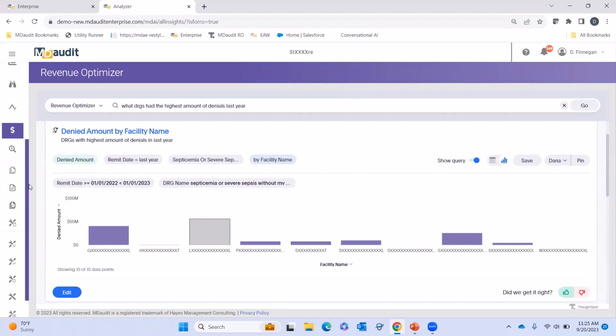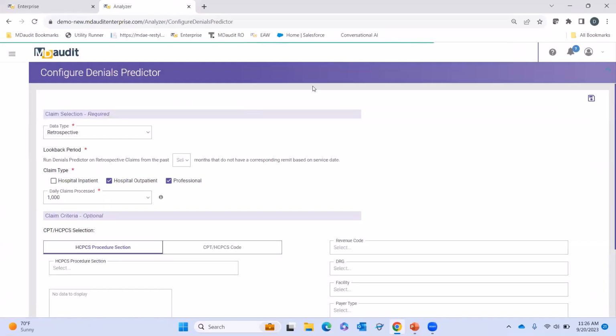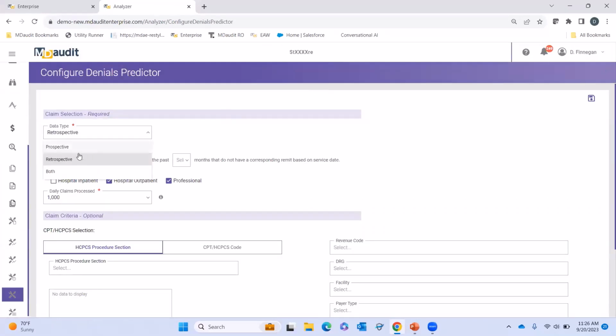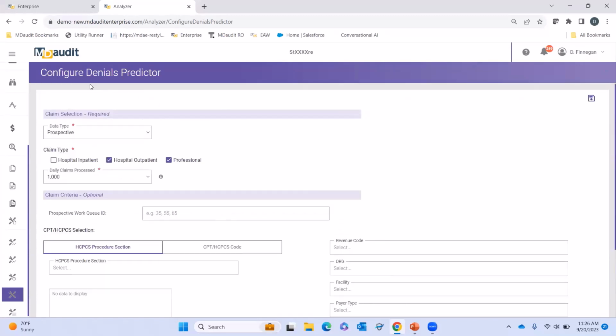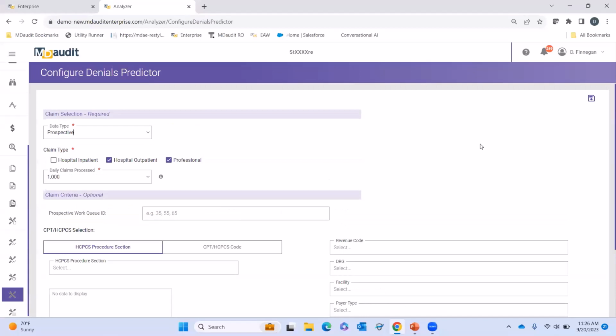Now, what do we do with this historical data? Well, what we do is then come in and configure our MD Audit predictive engine. And let me just set this up for you and tell you why we're going to ask you to configure it. There are many vendors out there that'll just say, give me 100% of your pre-bill charges, and I'm going to run them through my predictive engine. That is bad advice. We want you to configure our predictive engine, but do it in a smart, practical way.